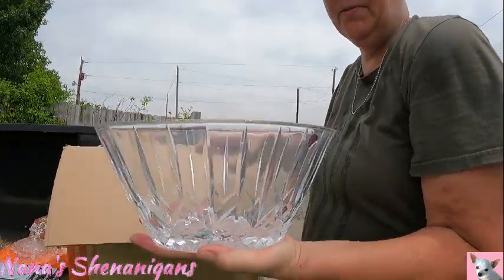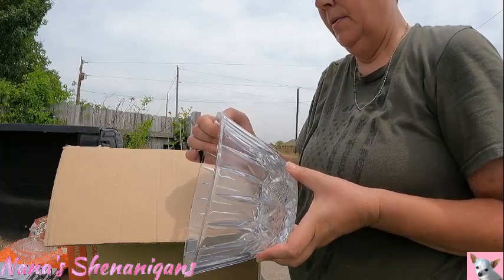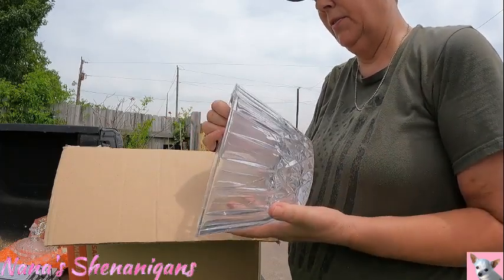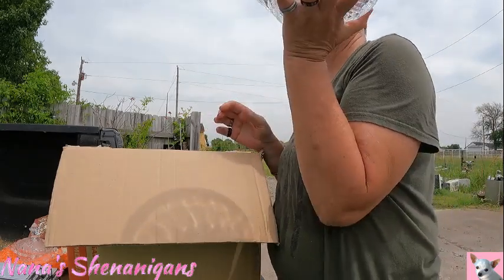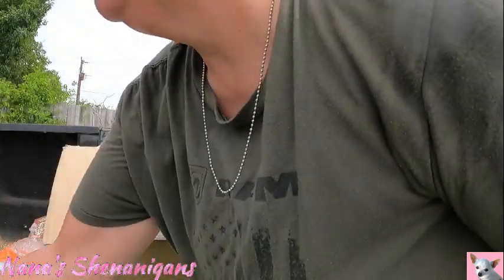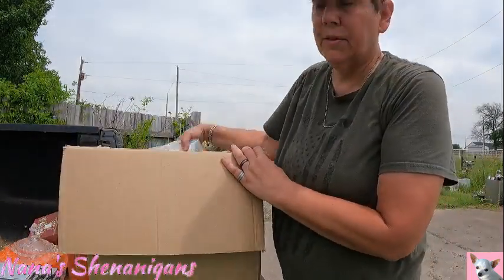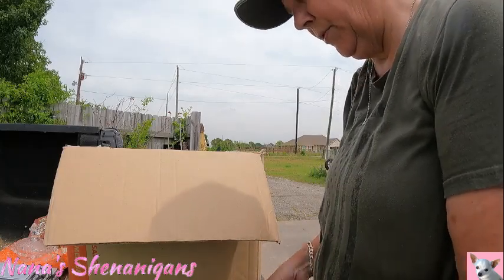Okay, here's that one that we found. Doesn't have a name on it that I can see. 24% fine lead crystal. Hmm. All right. I gotta look that one up. Yeah. See how valuable it actually is. Yeah, see if it's worth anything.